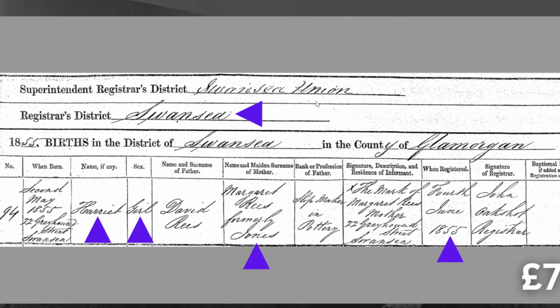And these, I've added in some arrows to show what information you can actually search by when you're searching the General Register's office website. So you could put in the registrar's district if you know it, so Swansea. You can put in the child's full name. You have to put either male or female. You also have to put in the year. You can do ±2 at the most if you're not sure exactly when they were born. And you can also search by the mother's maiden name.